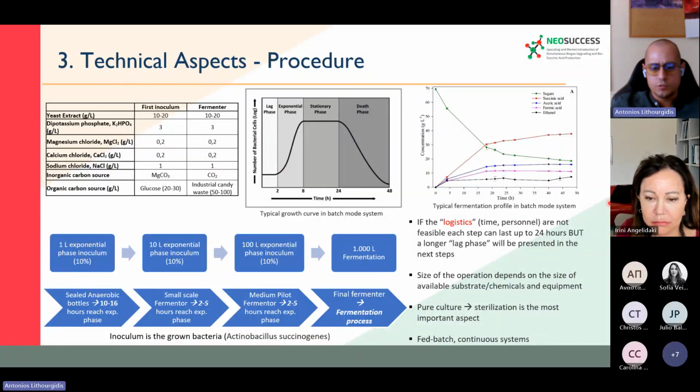Of course, the size of the operation depends on the application that we want, the available substrate we have, the chemicals and the equipment. And in this case, let me remind you again that it is a pure culture fermentation. So sterilization is the most important aspect. If we have a contamination at any point of the fermentation, then we just disrupt the whole process.